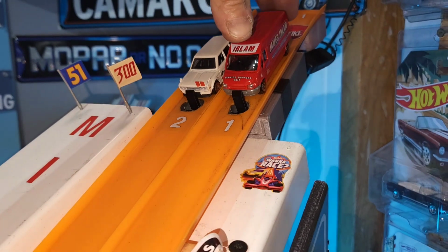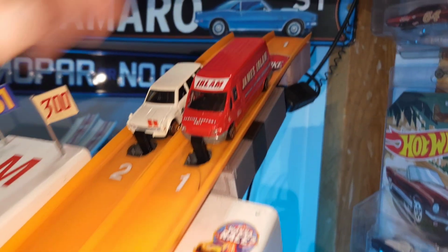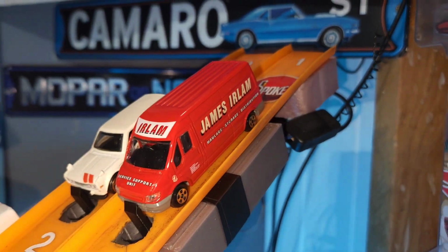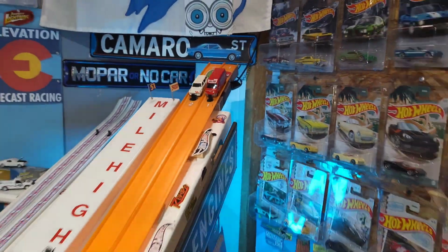Very surprised more people did not pick the Corgi casting. I'm going to call that the no confidence in Corgi man. James Earlham taking on the wagon. Can he get it done to get to the final?